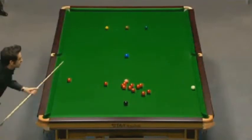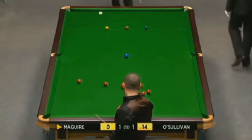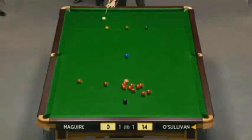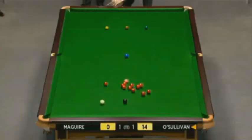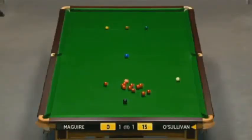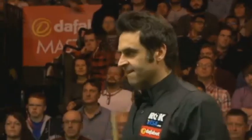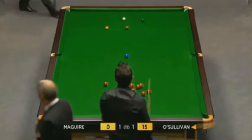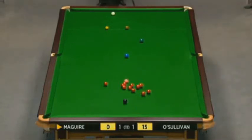Let's have a look at this white. Oh, just there, Ronnie stopped in his tracks. He was a wee bit unlucky there, Ronnie, when he potted that red. He had a little wry smile because it looked as if it was going to flick one of those two reds, and he'd have been perfect on the black.